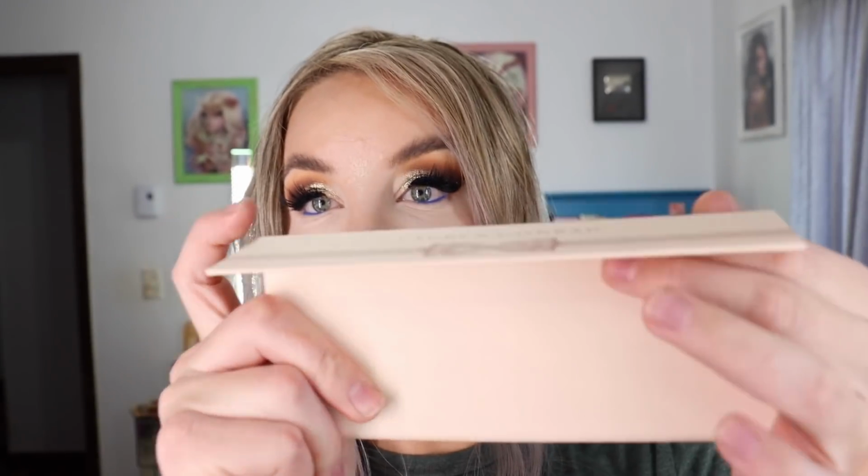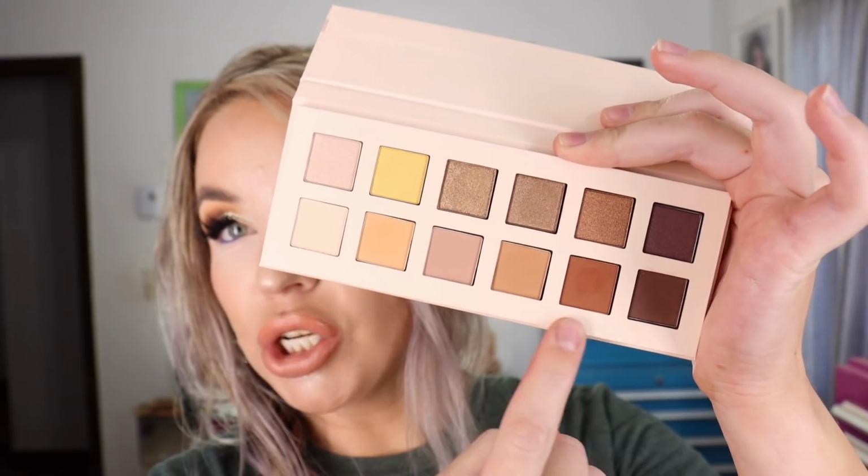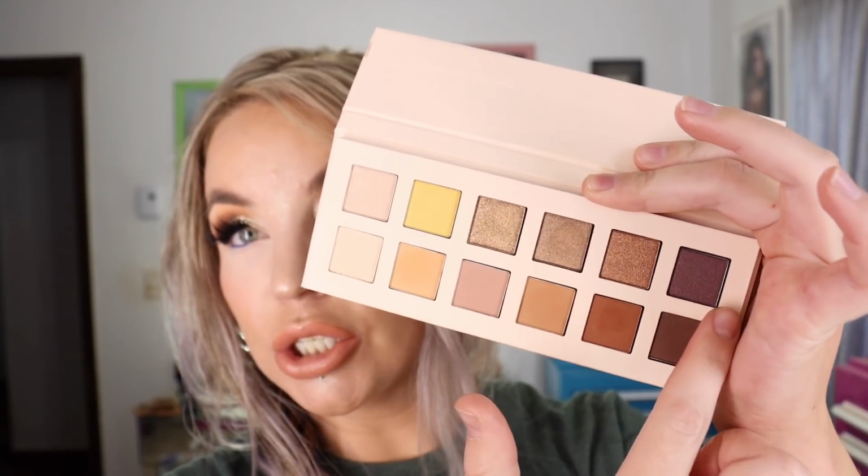There's 12 shadows, 0.03 ounces per shade, or 0.75 grams. And this one's got a little bow, same type of cardboard packaging with no mirror, kind of no fuss packaging there. And you have 6 shades that are matte and 6 that are shimmer. And when I first opened this up after I purchased it, I was like, I don't know about it. I wasn't sure what to expect, but it doesn't look too appealing because the packaging and everything is so plain, right?